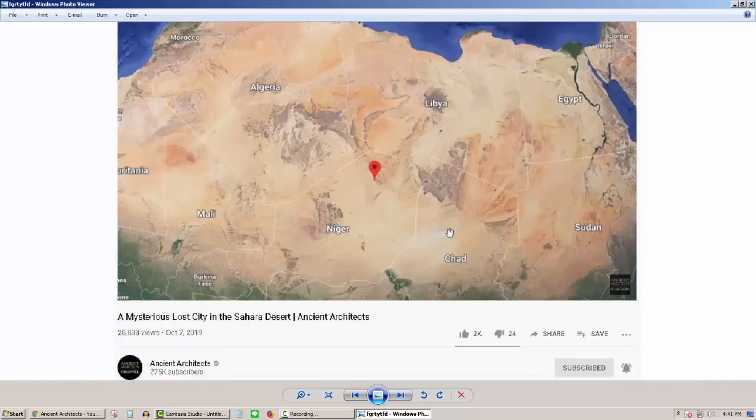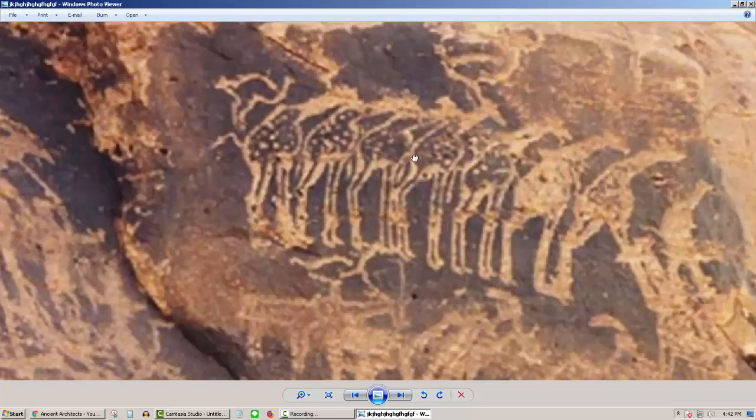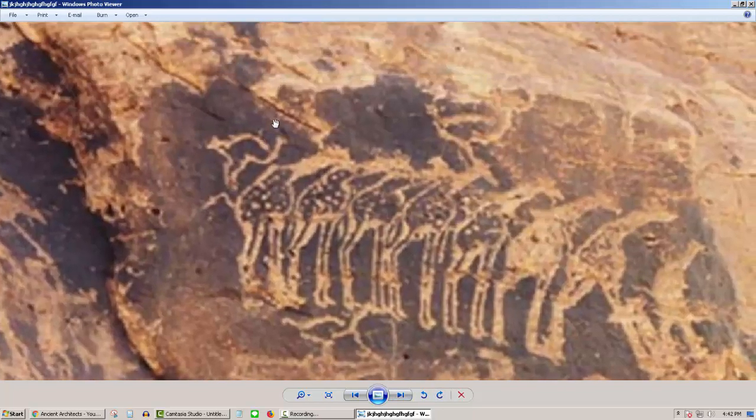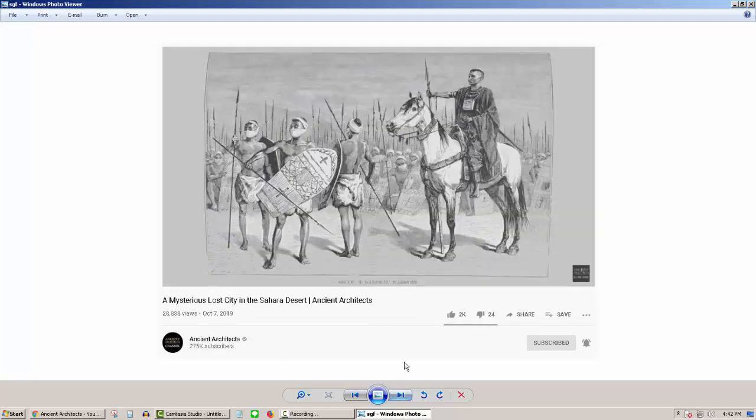This is where it's located in Niger. I like that. He looks like a mosquito. Giraffes and ostrich, or should I say running bird. Was it a slave trade nation? Because apparently that could have been a prison for slaves.